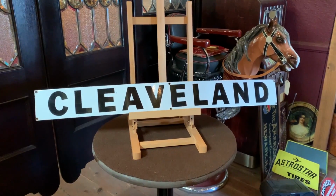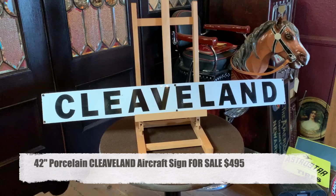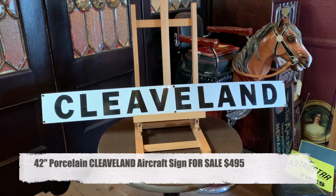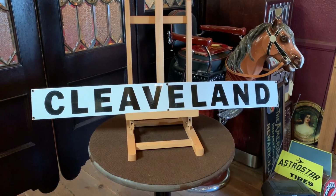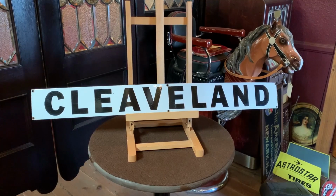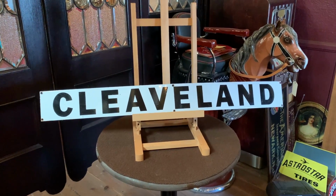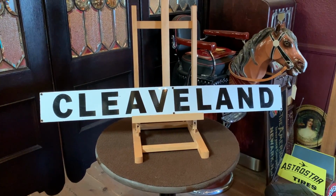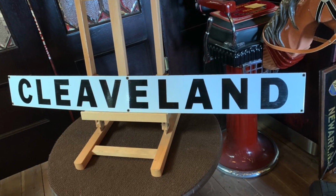Mantiques Network, how you doing today? What we have here is a 42-inch Cleveland airplane company, or aeronautics company. I thought it was Cleveland, this town, until I saw that A creeped in there. Originally I looked it up and saw that Cleveland was originally spelled that way. They got rid of the A so it could fit on the newspaper. There's your lesson for the day. So anyways, if you are into this brand or you're looking for a nice, clean porcelain sign, this is for you.